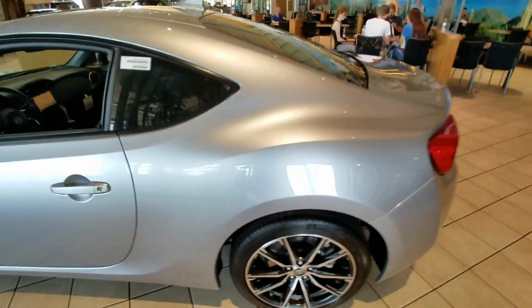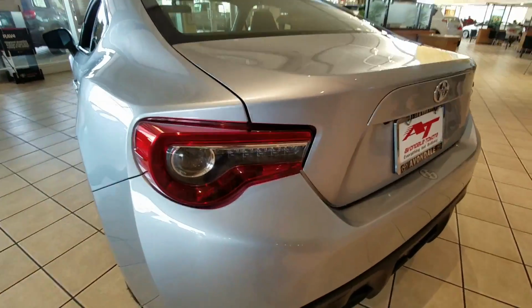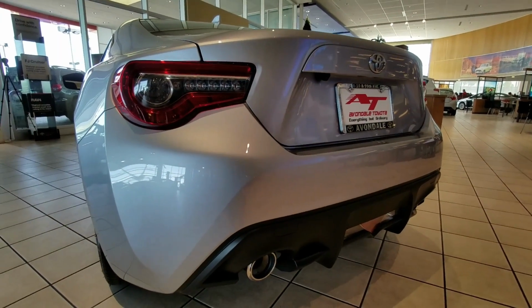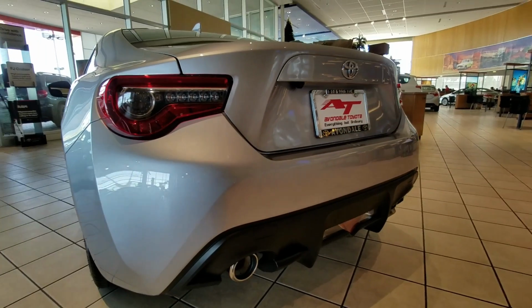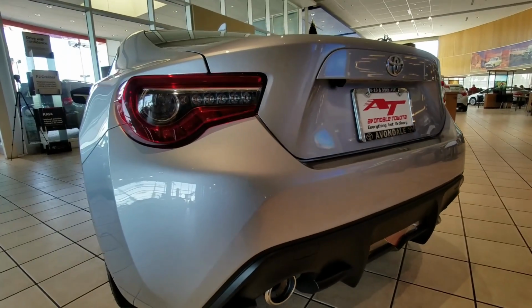When you work your way to the taillights, this is something that I think is really cool, even though it's something small and minor. The taillights look aftermarket. Just like the wheels, they look like they're aftermarket, but these are definitely stock. They're factory, and this is how they come.